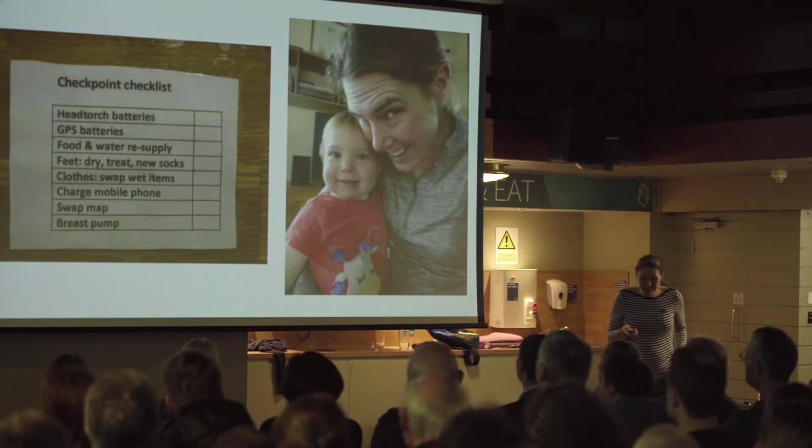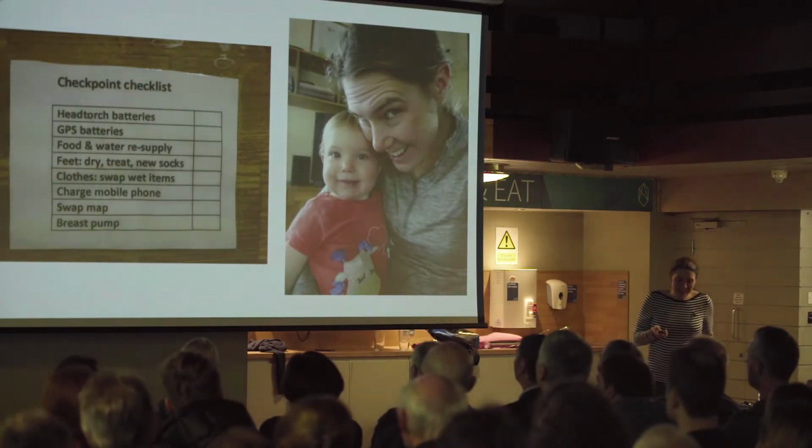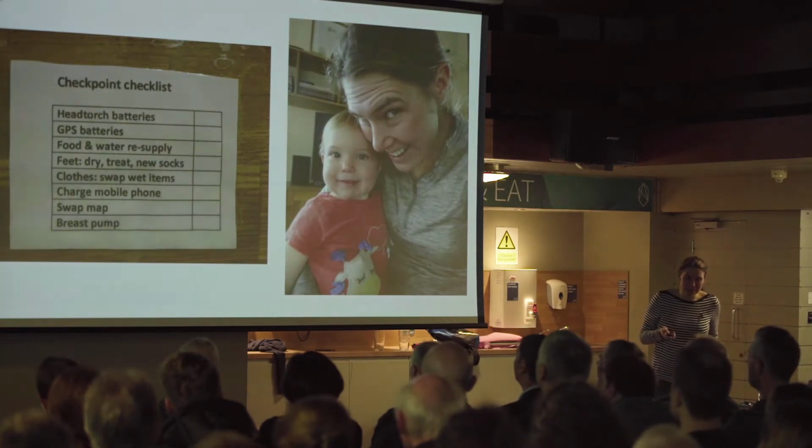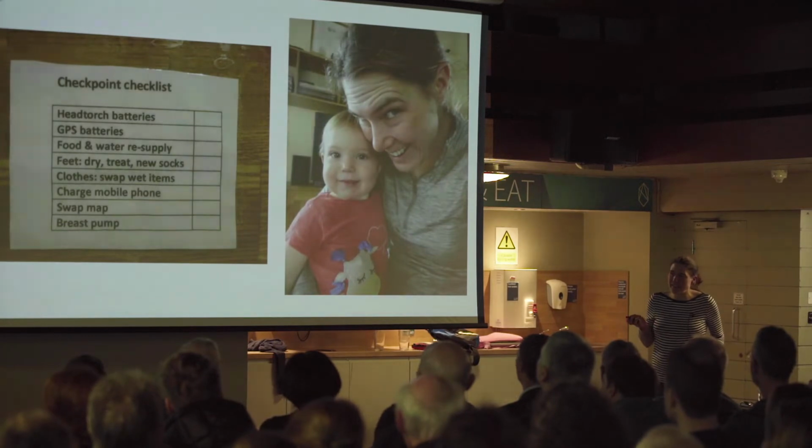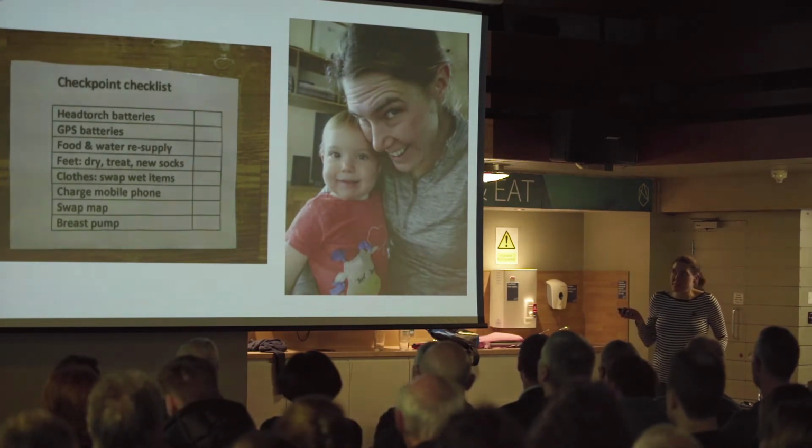So leading up to the race, I felt that I was pretty well prepared in terms of running. But the thing I was most worried about was leaving my family, in particular leaving Rowan for what was potentially going to be 4 to 7 days of time alone.